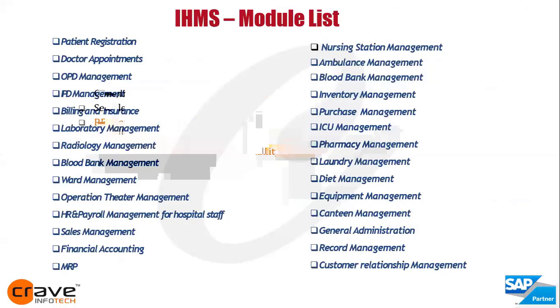Almost 38 to 40 modules are available with the system, from the back office, where you have accounts, procurement process, inventory, and administration, and the front end side, from patient registration, doctor module, appointment scheduling, laboratory, radiology, pharmacy, blood bank, ward management, operation theater management, ICU. If you have an ambulance, you can track that ambulance as well. A nursing station, laundry, diet, canteen management. So almost whatever modules are required to run the end-to-end business of a hospital are available with the system.